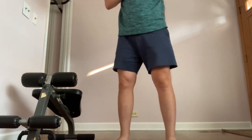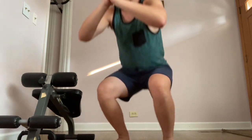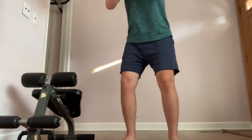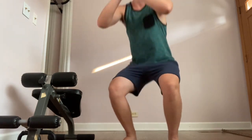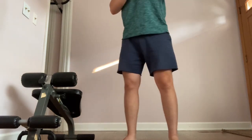It's good stuff. I would highly recommend this kind of pyramid style circuit, or even just doing this with a single exercise. I've done this a ton with push ups. This is really the first time I've done it with any other exercise, but I'm a fan. You get a lot of work in, and there's not really much downside. It gets easier as you go, so that's an upside for me.